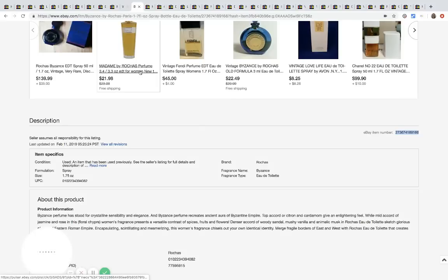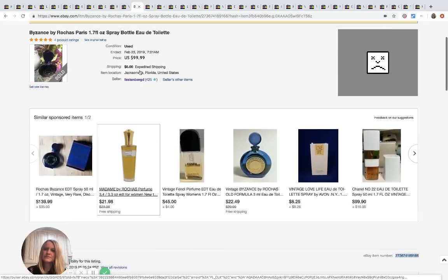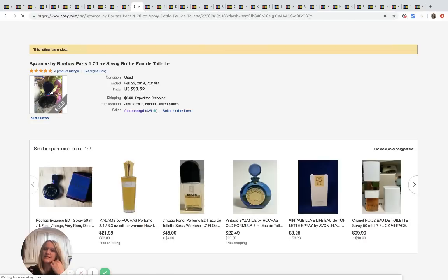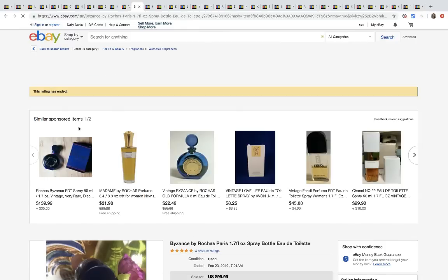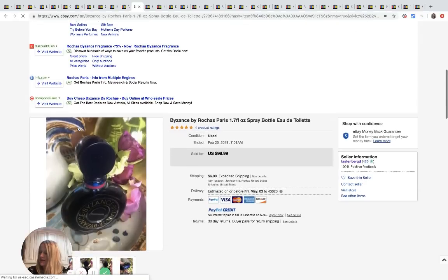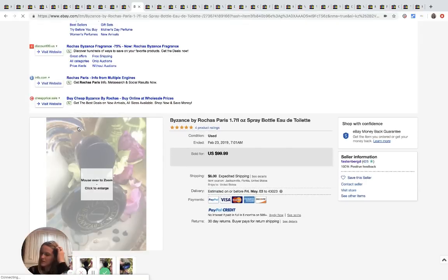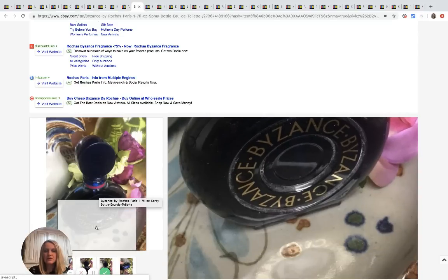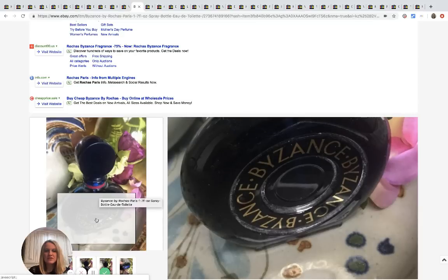Next item is this spray bottle. So I think it's perfume. And that one, I don't have information on where she got it or what she paid for it, but she took a best offer of $50. So it seems that most of her stuff is coming from like Salvation Army and Goodwill.